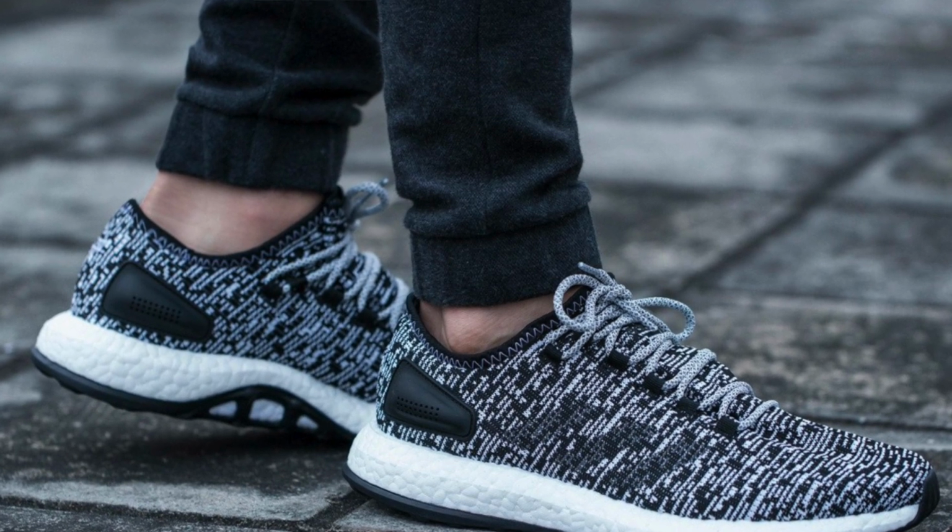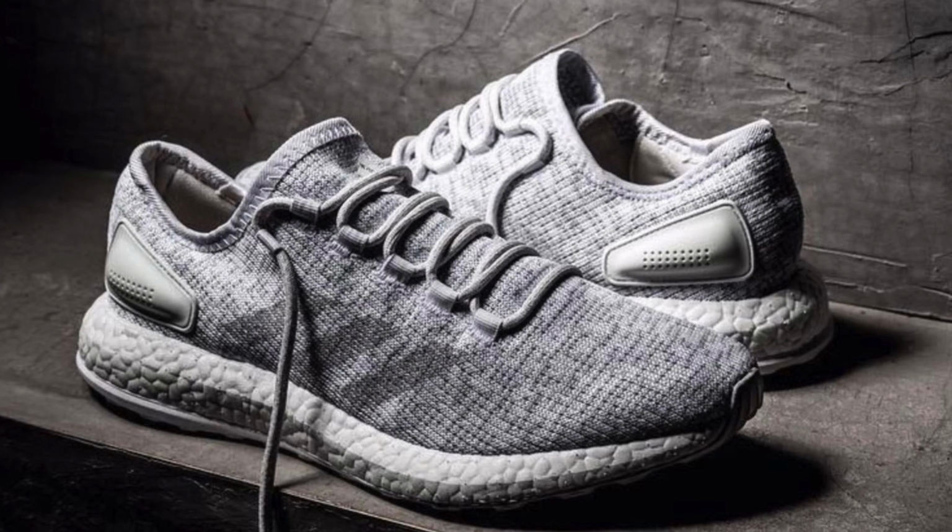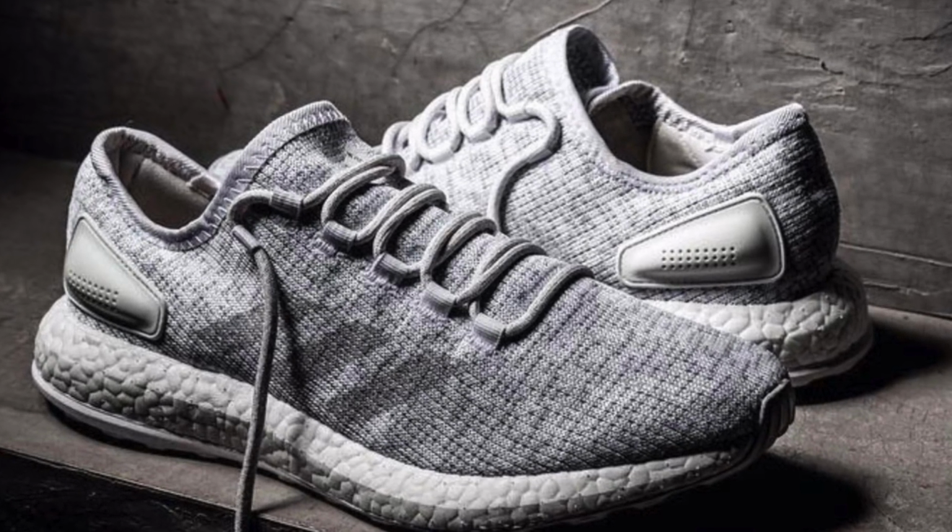Sometimes you can find them for under $100, but it is a shoe that fluctuates in price. If I had to choose one of the two, I would definitely choose the Pure Boost over the Alpha Bounce, obviously because it has boost and it's suited for my wider foot. I do have a pro and con video for the Pure Boost coming soon, so check back on the channel. But those two shoes combined would be the number 4 spot on my countdown.